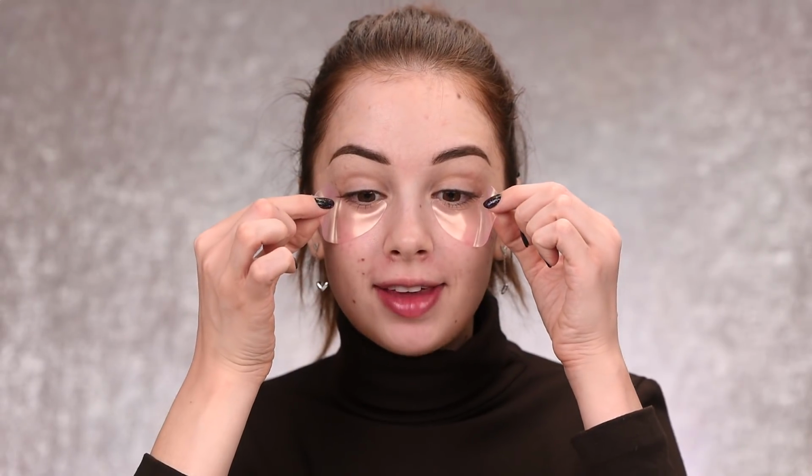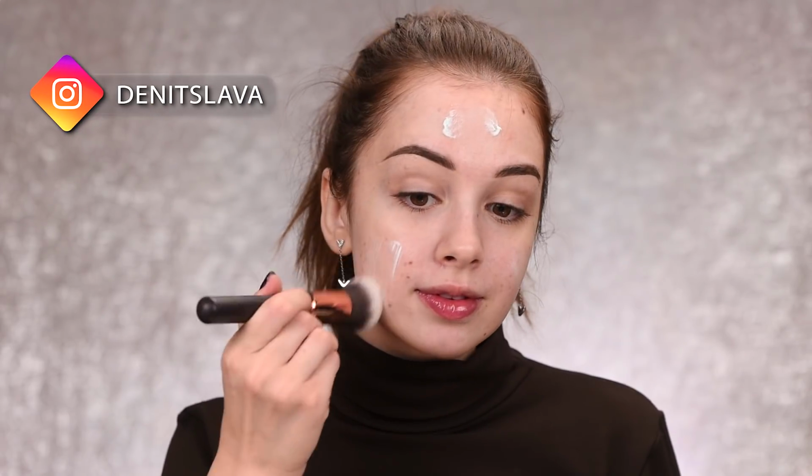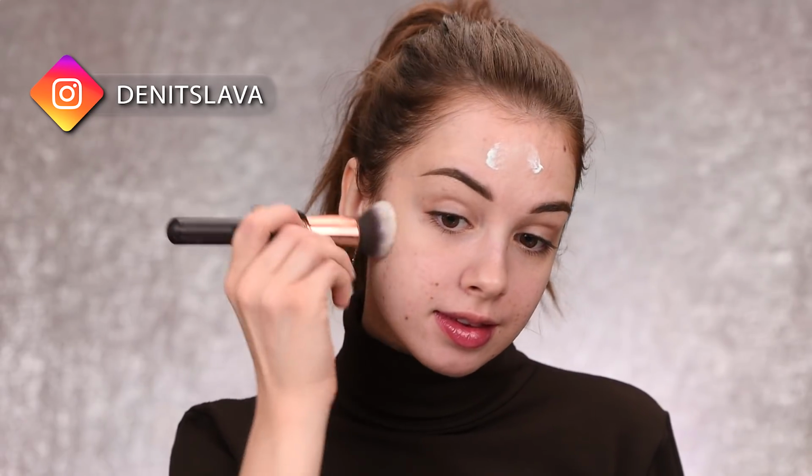Alright, time to take off the eye patches. Ooh, hey! Putting them on feels amazing, taking them off feels even better. I'll prep my face with the Ofra Cool Cucumber Primer. Feels very refreshing on the skin, and it smells like real cucumbers.